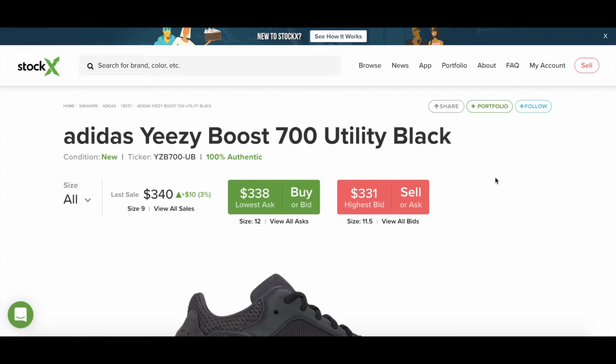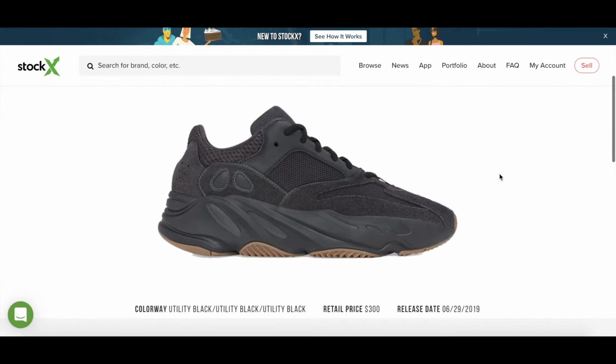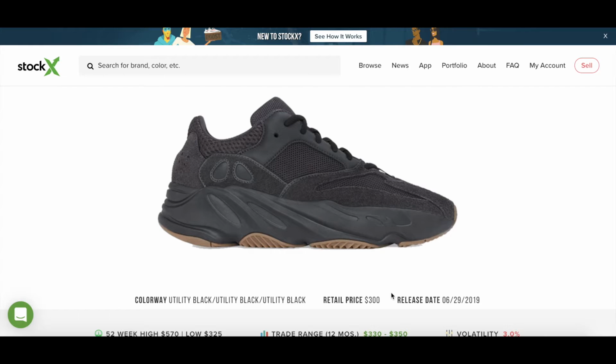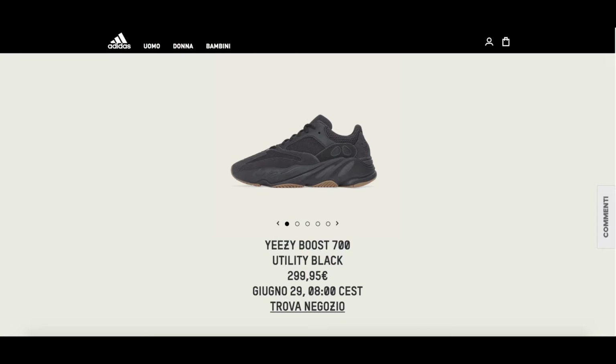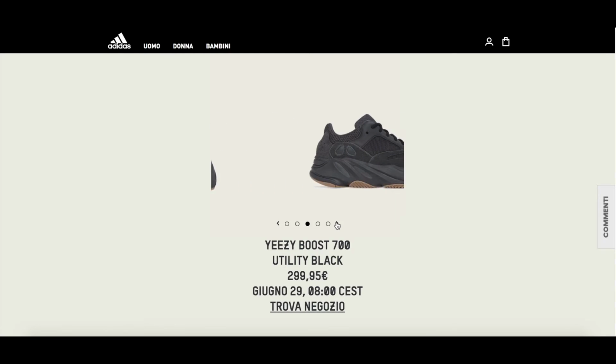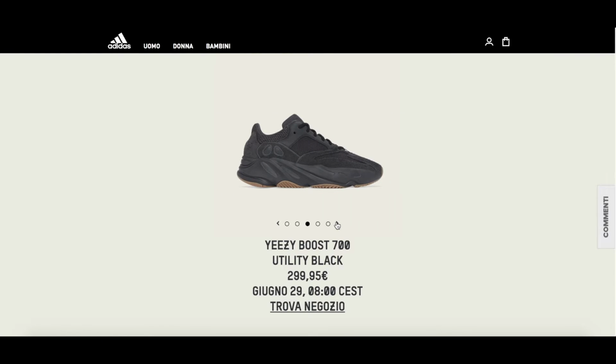So the Adidas Yeezy Boost 700 Utility Black comes out on this Saturday for a retail price of $300 in that Utility Black colorway. So it is all black with that gum bottom, and we can see that it is dropping here on Adidas.com.